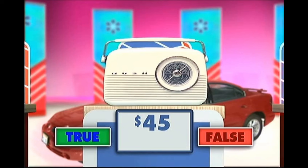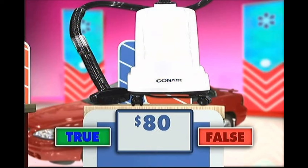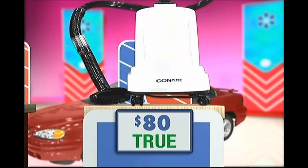Okay, Yellow, you got $45. True or false? False. It is going to be false! Here's the last item. What's faster than an iron, easy to set up, smooths wrinkles out of fabrics? Steam, with the professional garment steamer from Conair. So you get $80. True or false? False. False it is. True. Oh.